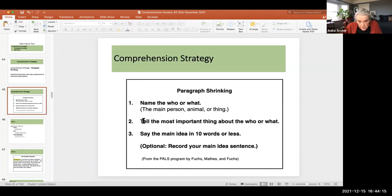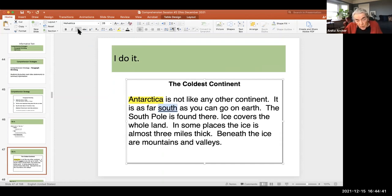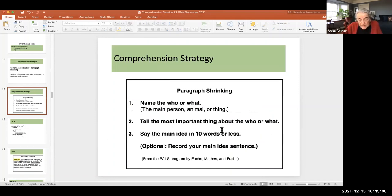Then I have to, and read it with me, tell the most important thing or things about the who or what. So I say to myself, what did it tell me that was important about Antarctica that I'd want to remember? Well, here's one thing I'd want to remember, its location. So it is the most southern of all of the continents. So as far south as you can go on the Earth. And usually we only look for details with words or phrases, but I'm going to actually use a sentence here, and read it with me. Ice covers the whole land. Now I have to say that main idea in 10 words or less. So you're going to count, and if I go over 10 words, you're going to say, shrink it, okay?